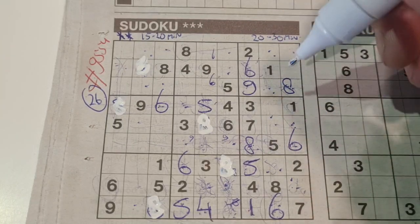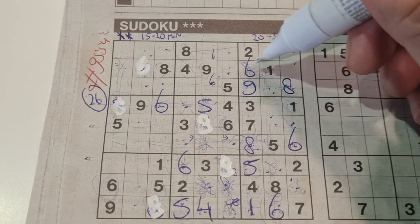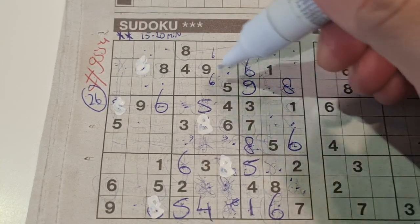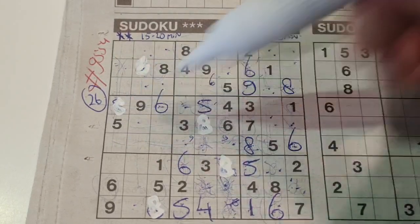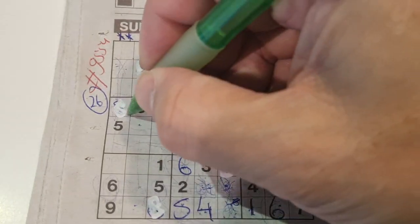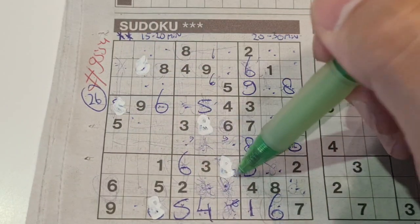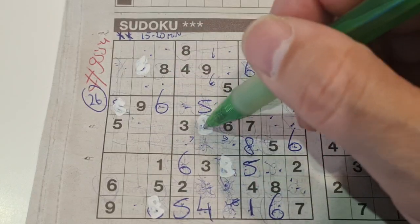Is this 8 correct? I think so. 8, 8, 8, 8, yeah. We have 8 here. Need an 8 here. This 8 should be correct.